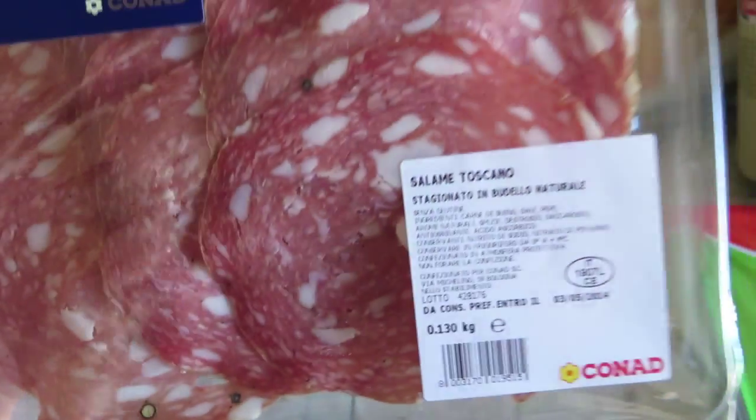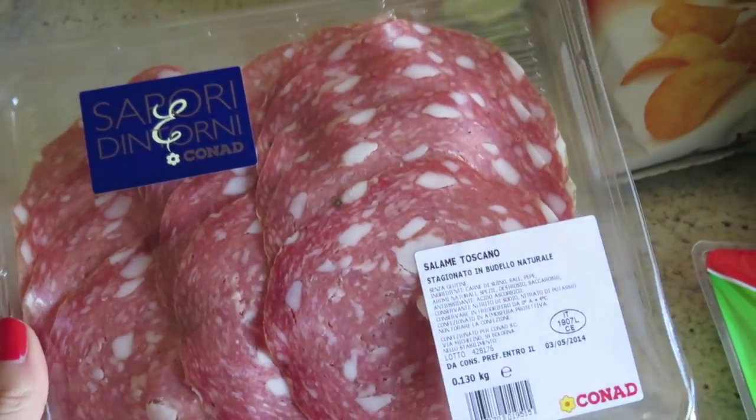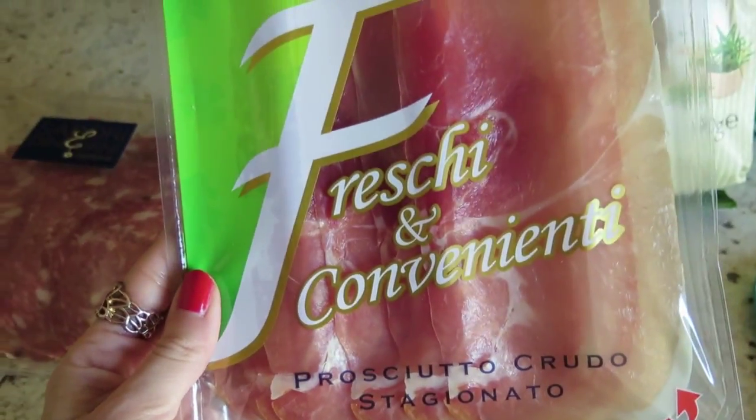And then we picked up this Toscano salami. Figured it was local, so hopefully it is. And then just some prosciutto.